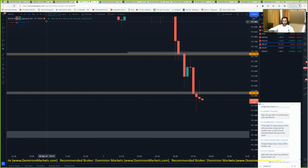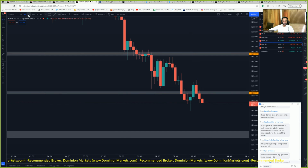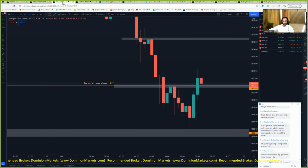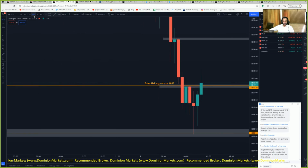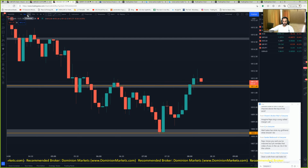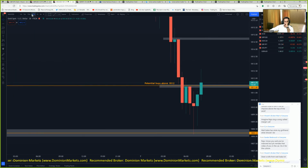All right, pound yen has closed bearish. The 30-minute candle is still open. Let's take a look at gold over here. Gold is also open now. The 15-minute candle has closed above 1811. The 30-minute candle is also still open. Should I wait for the 30-minute to close on gold when our candle is also open over here?